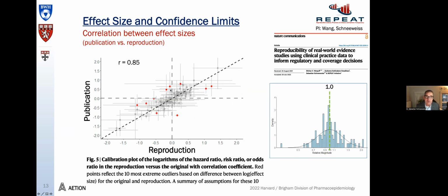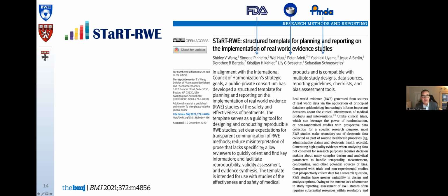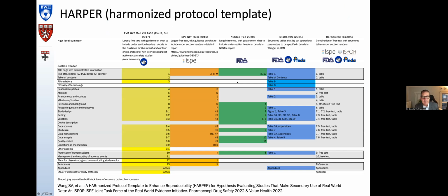But still, look at these red dots. We highlighted just the 10 strongest outliers. What was not reported that we came to such different findings, although we used the same instructions as they were published, right? So there's plenty of room for improvement, and this all fed into the START-RWE initiative, solidifying the parameters that we all need to report here. The regulators were now very much involved, the 3 key regulatory agencies, which in turn led to a harmonized study protocol that is, I think, becoming binding now.